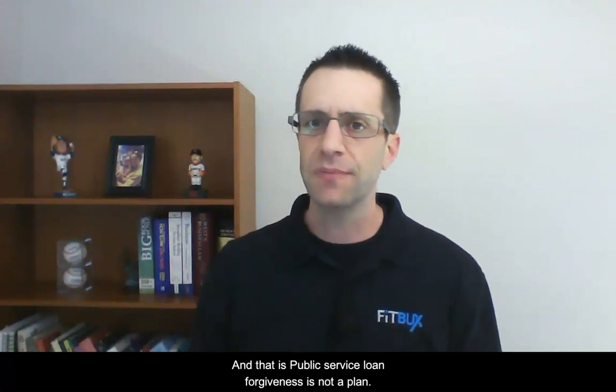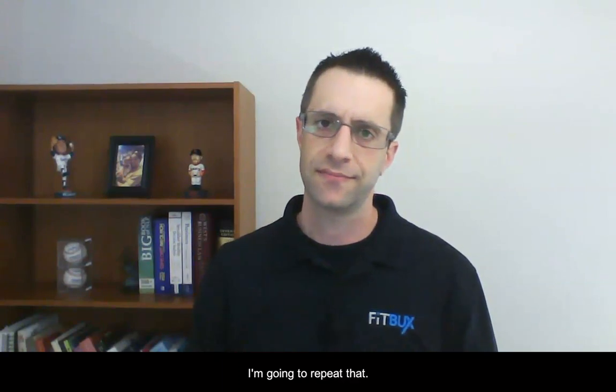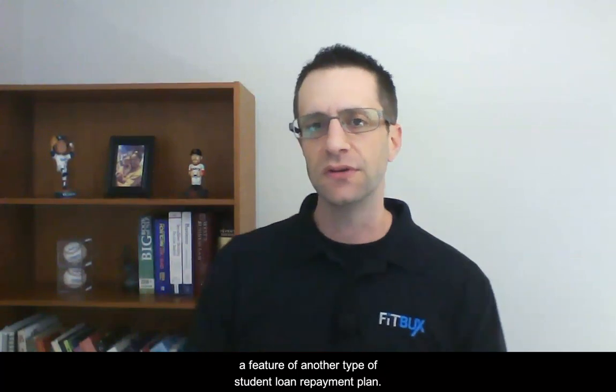And that is public service loan forgiveness is not a plan. I'm going to repeat that. It is not a repayment plan. Public service loan forgiveness is a feature of another type of student loan repayment plan. And that type of repayment plan is what's called an income-driven repayment plan. So that's where we're going to start.